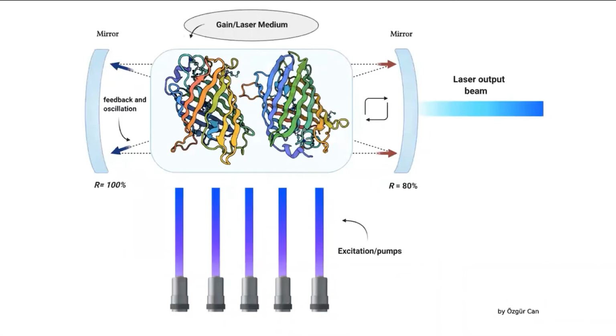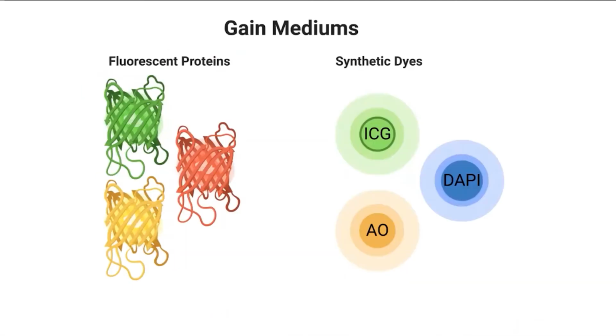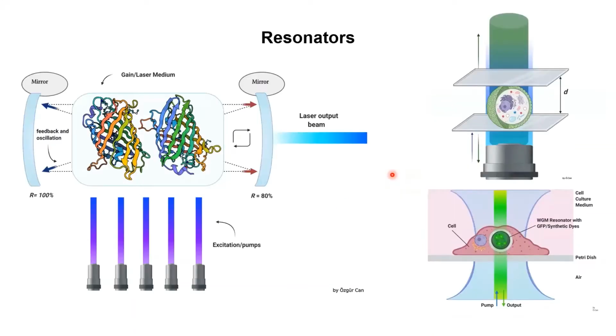There are two types of gain mediums we focused on. The first one is the fluorescent proteins. Fluorescent proteins could be synthesized dyes. We plan to use DAPI, fluorescein green, and acridine orange, since they are optimal to be a gain medium for our technique. First studies made on biolasers.